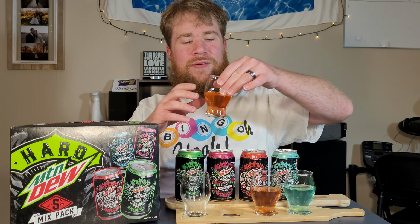Watermelon, Hard Mountain Dew Watermelon. Let's see what this is like. It smells watermelon flavored. It tastes pretty good.